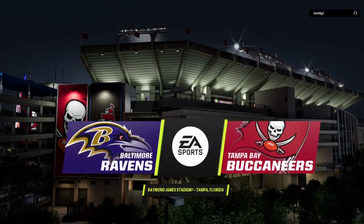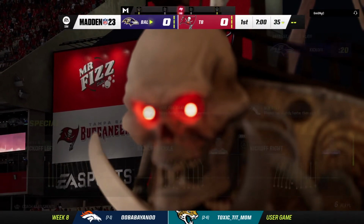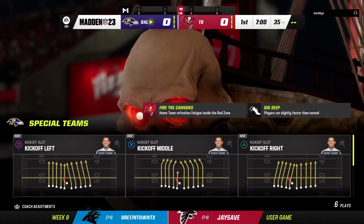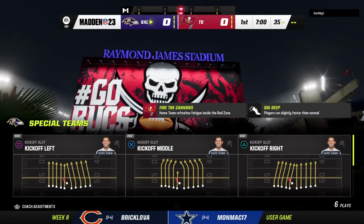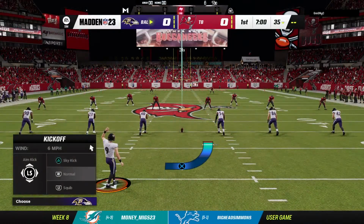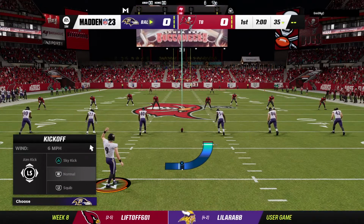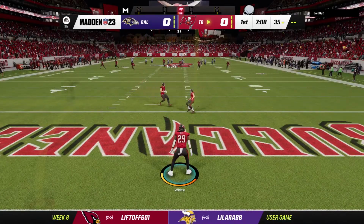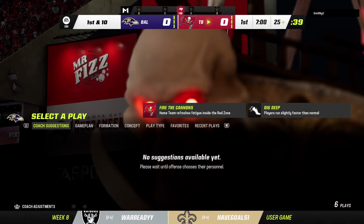The west coast of the Sunshine State. Downtown Tampa's the spot, Raymond James Stadium. Tonight, we begin Week 8 with a good matchup for you here between the Baltimore Ravens and the Tampa Bay Buccaneers. Lurching closer toward the midway point of this NFL season, and we're underway on EA Sports. And this will be a touchback as that sails over the end line.